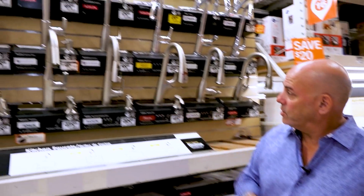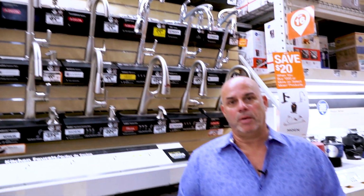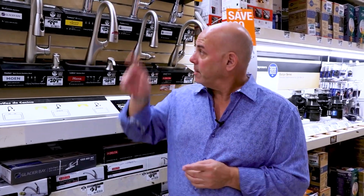You get a pretty decent looking one for around $200, $190 or so. Don't go cheap on this, right? You're selling a house, the lady who's potentially buying the house is coming into the house. The first thing she's looking at is that kitchen. Spend the money on the backsplash, spend the money on the faucet. It'll pay when it comes time to sell that house.